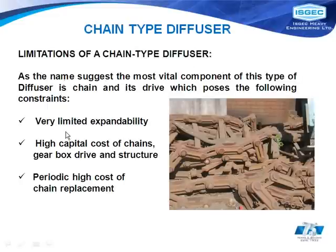Limitations of the chain type diffuser: very limited expandability, high capital cost of chain, gearbox, drive and structure, and periodic high cost of chain replacement.